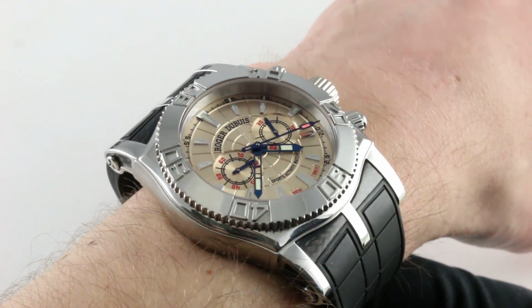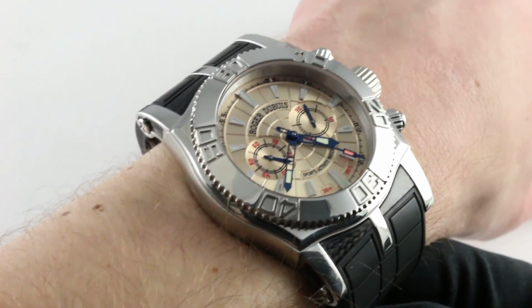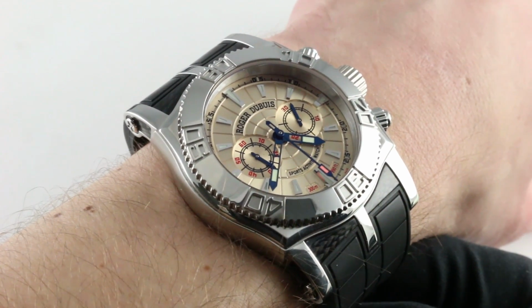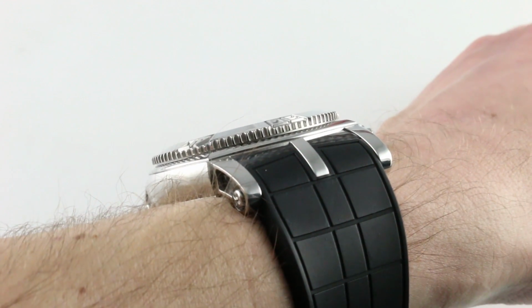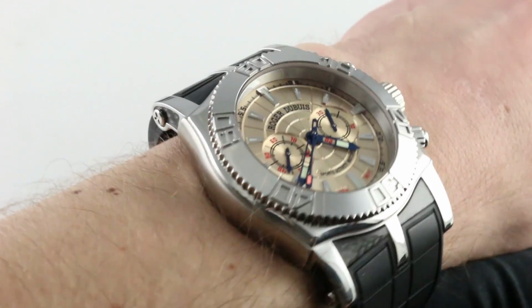I actually had to zoom my lens out a bit for this one, but today we're discussing the spectacular and spectacularly proportioned Roger Dubuis Easy Diver Chronograph, a giant of the mid-2000s. This Geneva hallmark traditional Lemania Bausch-powered artisanal chronograph can be seen and purchased on our website.